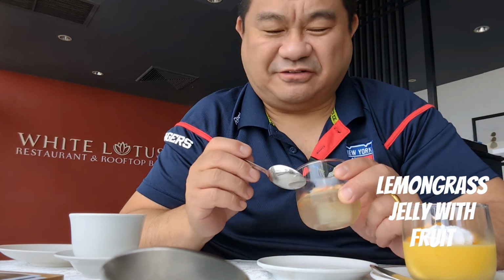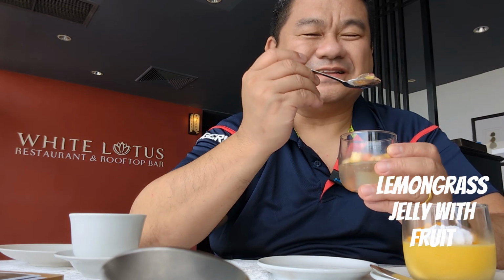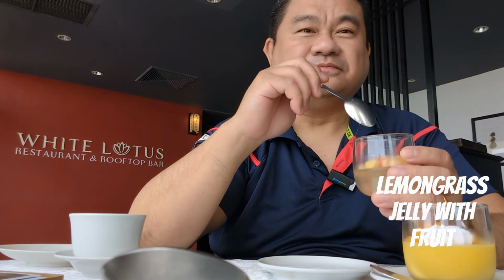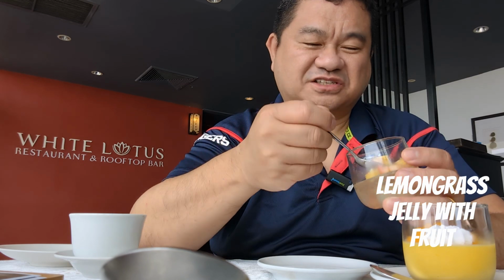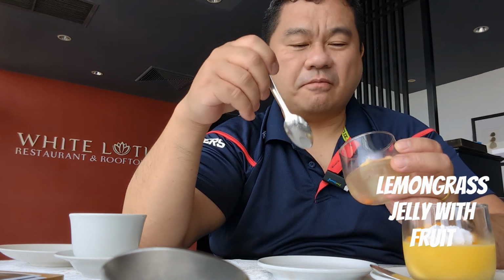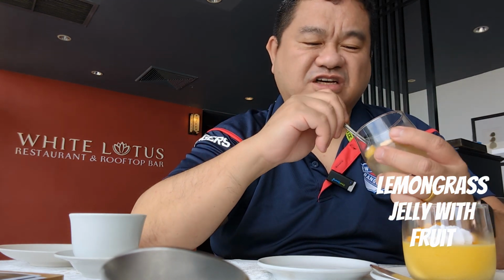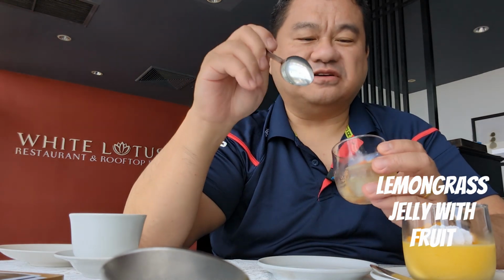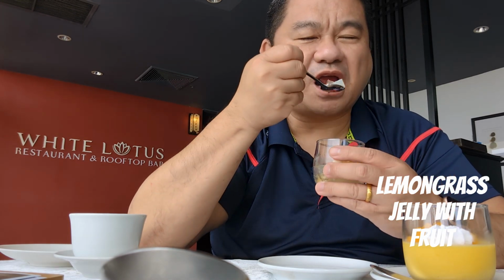Okay, the first dessert that we're going to try is the jelly, the lemongrass jelly with fruit. Yes, it looks like a jelly. Might be agar. Let's see. No, it's actually regular jelly. It has the aroma of lemongrass. It's nice and fragrant, not too strong, which is good. I'm eating the fruit. The fruit is totally fresh, freshly cut up fruit into tiny little diced pieces. The lemongrass jelly is not too sweet either, though there's some sweetness. It's very good. A nice, refreshing dessert.